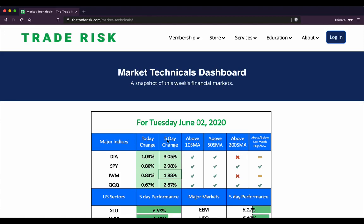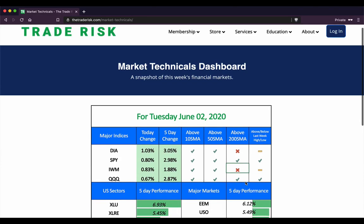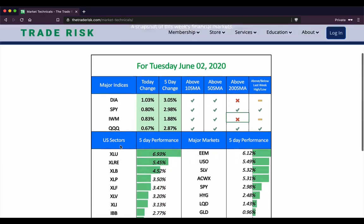Now, if we look at major indices relative to some of the key simple moving averages, we're above the 10, the 50, and we are above the 200 SMA across the board here. I get a little bit of a data glitch on the Dow and Russell because I believe we are above all of those. So I think I missed a little bit of an update before pushing this live. So I think we, right across the board, all check marks there for the major indices.